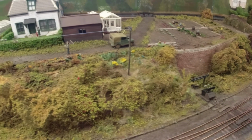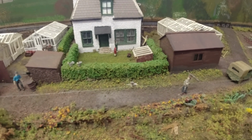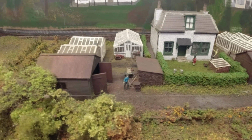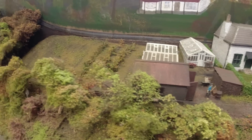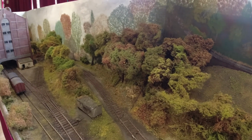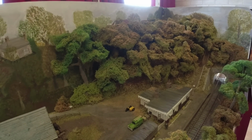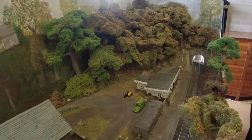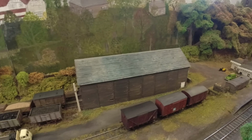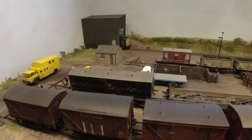Oh, and another bird. I've got sneaky ones, you can't tell very well until you get up close. That's an awful lot of trees. It is, isn't it? One tunnel. Oh yeah. And the little sheds here.